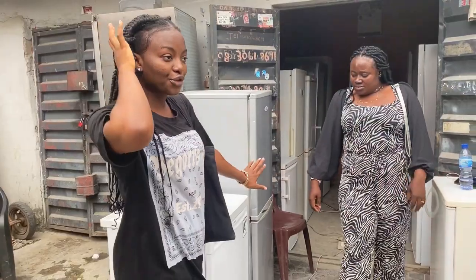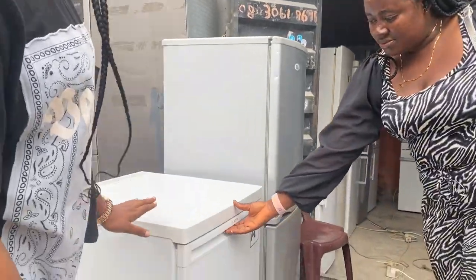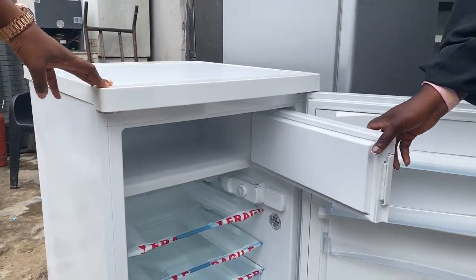Let's see where you can buy your fridge for an affordable price. Freezers. So let's get to know their prices as well. This is my own fridge. Oh, this is so neat. Is this a new fridge? No, it's not. It's not new and it's looking so neat.